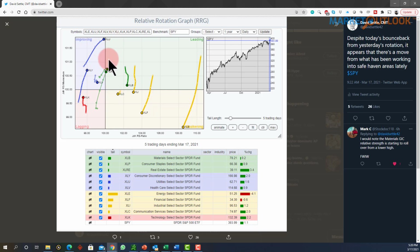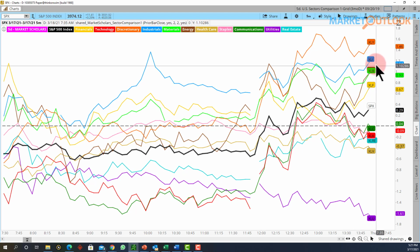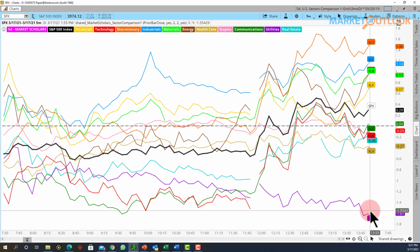like the safe haven areas do. So keep that in mind when you're looking at a day-to-day move. But once we were done, by the end of the day, discretionary took off like a rocket. Industrials and materials and energy really did well. Financials held up, but technology and communication services really rallied. And look at utilities, which have been pretty bullish lately, dropping like a rock.